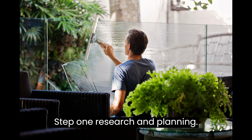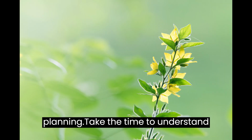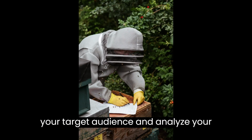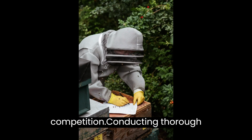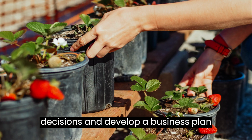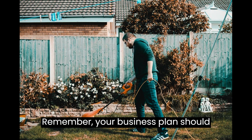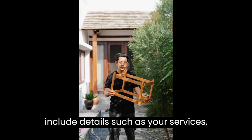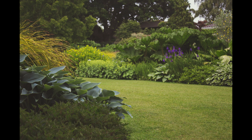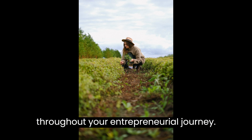Step 1: Research and Planning. The first step is crucial: research and planning. Take the time to understand the market demand in your area, identify your target audience, and analyze your competition. Conducting thorough research will help you make informed decisions and develop a business plan that aligns with your goals. Remember, your business plan should include details such as your services, pricing structure, marketing strategies, and financial projections. This plan will serve as your roadmap throughout your entrepreneurial journey.